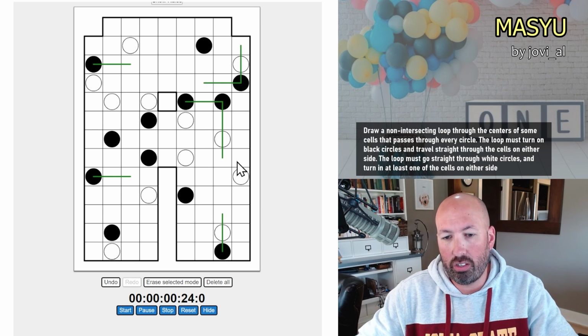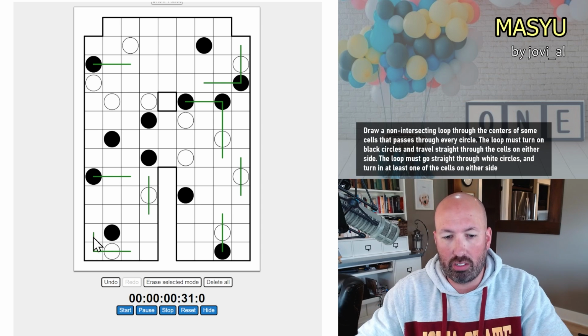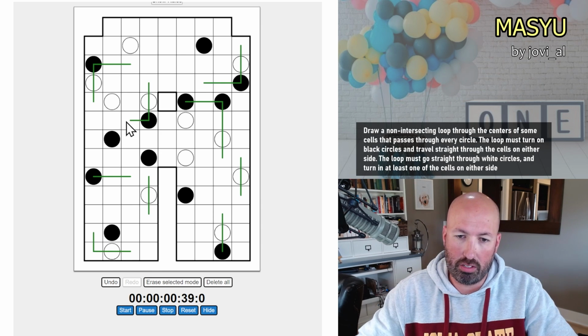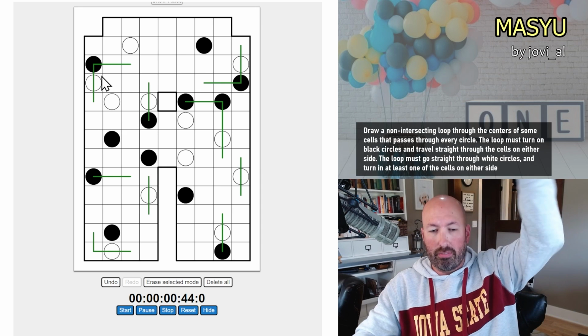White cells on the edge of the grid, we can draw a line straight through. Like this, because it can't go straight through the other way, or again, it would go off the edge of the grid. When you get to a corner, you can turn. We can do this. And this one goes straight through. It has to turn. Oh, but it could turn either way. We don't know which way it turns yet. Okay, so we can do all of that.